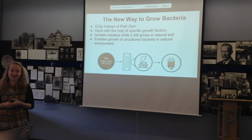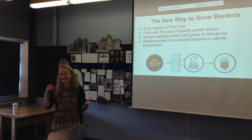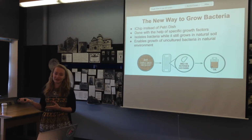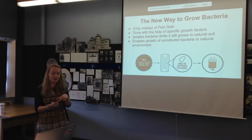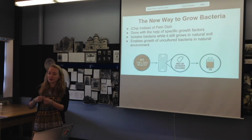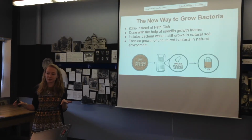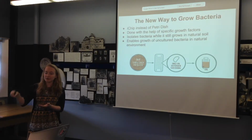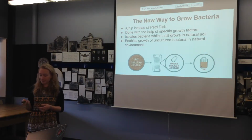There is a new way to grow bacteria, which is presented in this article. It is called the iChip. You know, iPad, iPhone, now it's the iChip. And the iChip is being used instead of the petri dish. It's done with specific growth factors, and it's this small little device that they put in soil. It has these little channels that bacteria can go through, and then when the bacteria is fully grown, they put it in a petri dish. So it isolates the bacteria while it still grows in natural soil. Instead of taking it initially out and putting it in a petri dish, they put it in the actual soil, and then they take it out when it's ready. So this allows uncultured bacteria to grow.